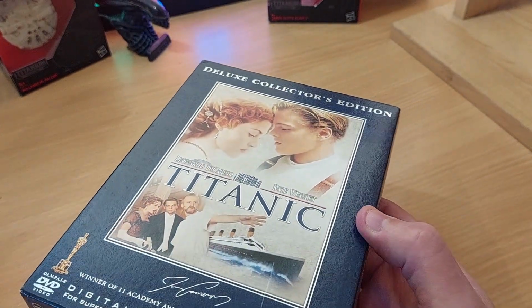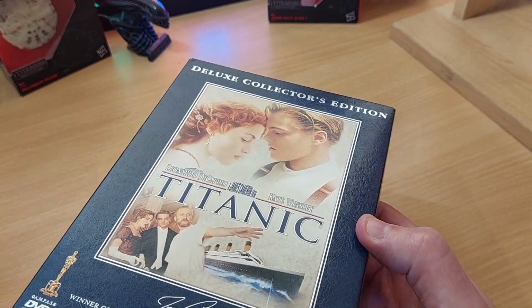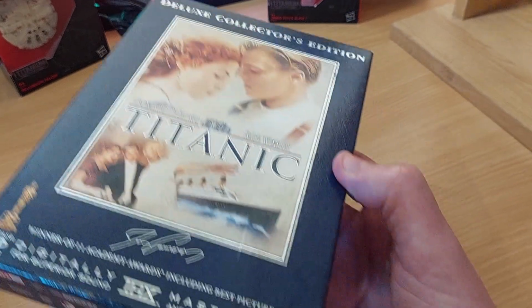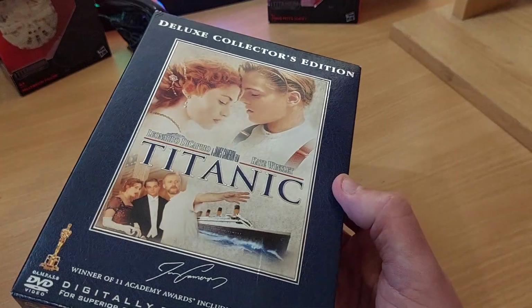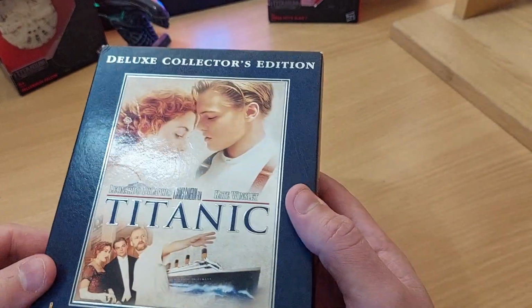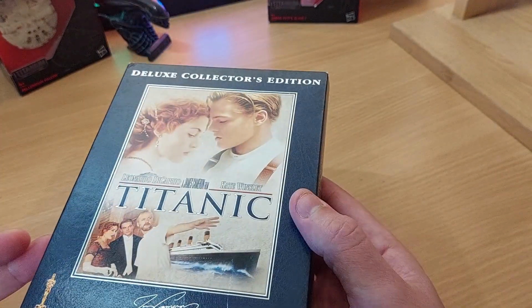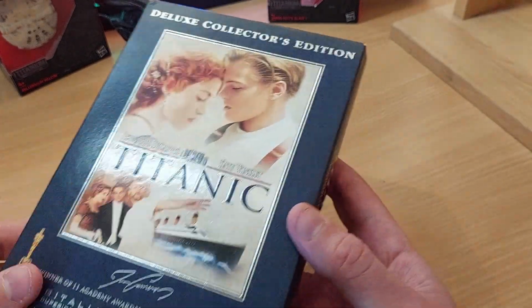I only own Titanic in this version. I did buy it on a 2-disc set back in the day, and I think over the years I've had a three disc set as well. But I'm okay with this one. I've not bothered upgrading to Blu-ray. I've not bothered upgrading to 4K. I may at some point. But for the amount of times I watch Titanic, this set will do me.